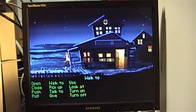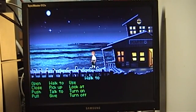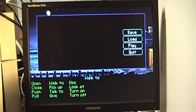Now, I'm not going to go ahead and play this entire game here or even do a walkthrough. I just wanted to give you a taste of one of the things that I have in mind for this computer. So I'll go ahead and quit that game. And then there's something else I'll go ahead and demonstrate here.